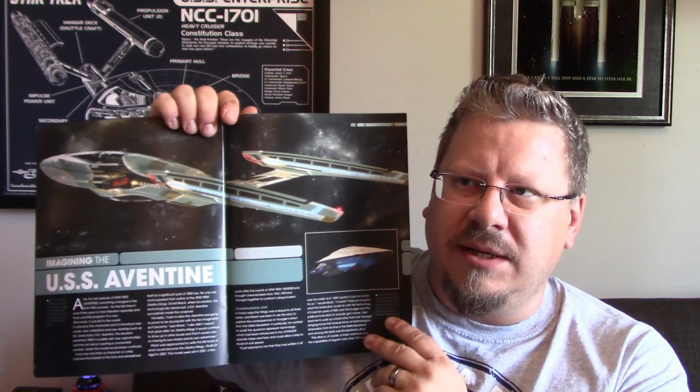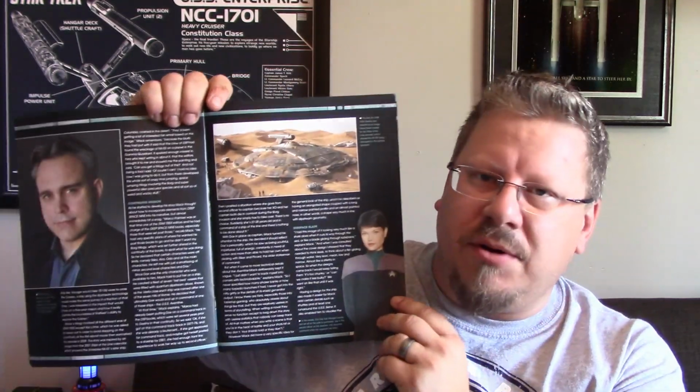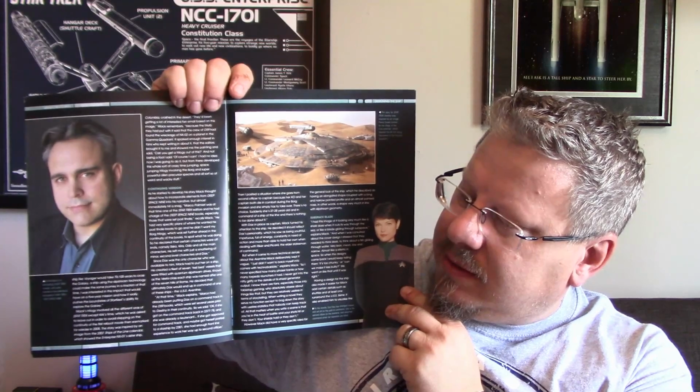I know novels and whatnot are not canon. They're what's called soft canon, and that causes so many debates about things. It's just, ugh. But next page, there's a picture of David Mack, and you know, just talking about his work and things like that. So great.